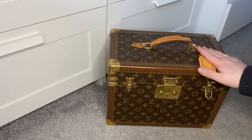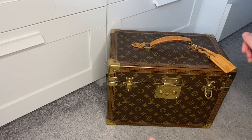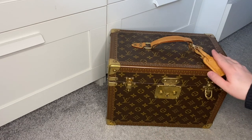But anyway, without blabbing on too much, I will chat as I go along in the video, but let me show you what I currently have in my SLG collection. So this is where I keep all of my SLGs. I'm going to predominantly focus on wallets at this moment in time, just purely because this is where everything is.